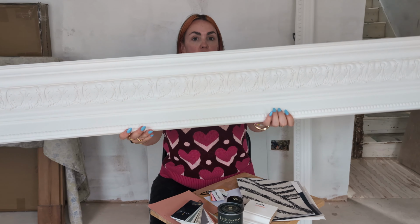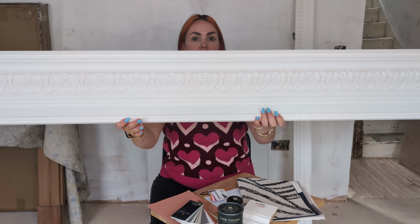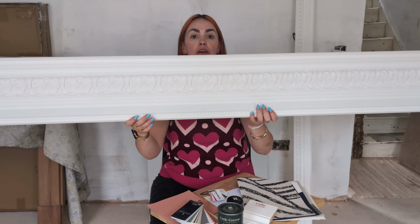Right behind me, you can see, I've got these long lengths of coving or cornicing. I actually don't know the difference between coving and cornicing, but this one, have I got it upside down? No, that's the right way. This one is a very ornate Victorian style with the leaf and the little dots and the little ridges. So this one is by WM Boyle. They have kindly sent me a whole pack of this to put in our bedroom, which I cannot wait to get up.